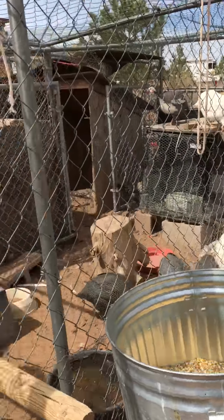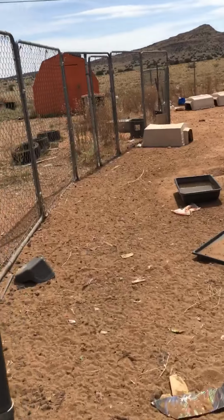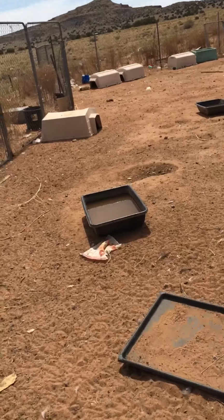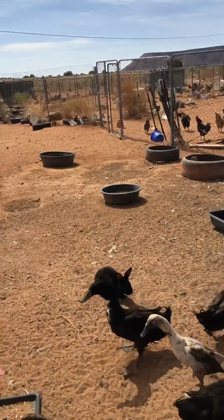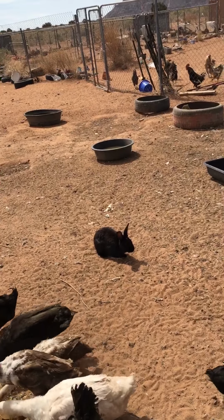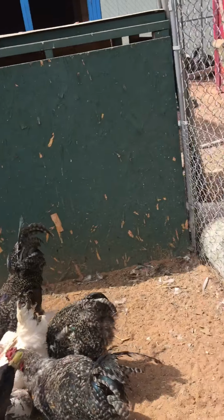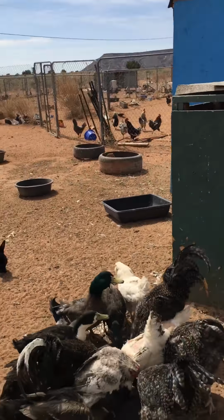We don't feed them a lot because we free range too once the gates are open, and we want to encourage them to go out there and get the weeds. There's one of our rabbits. Rabbits like the chicken feed too, although they do have their own feed. They do come over and scrounge off of the chickens.